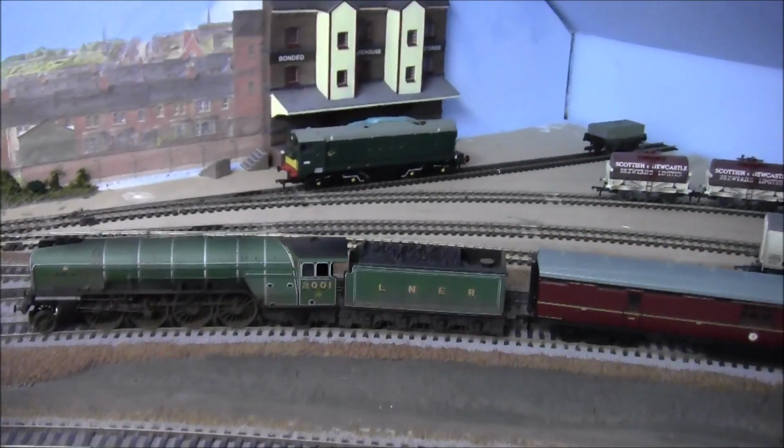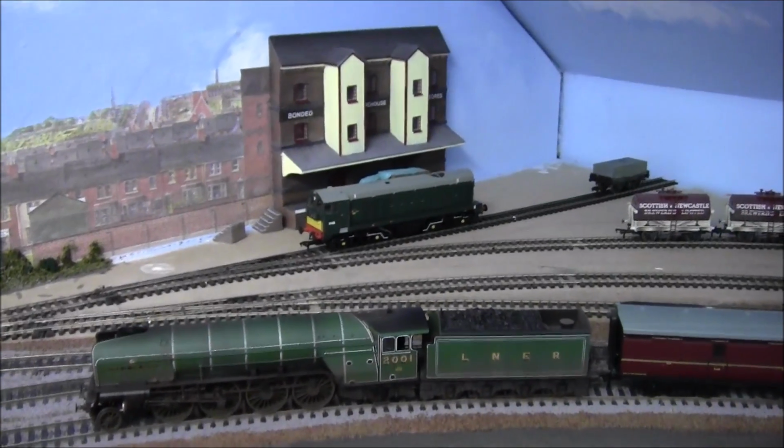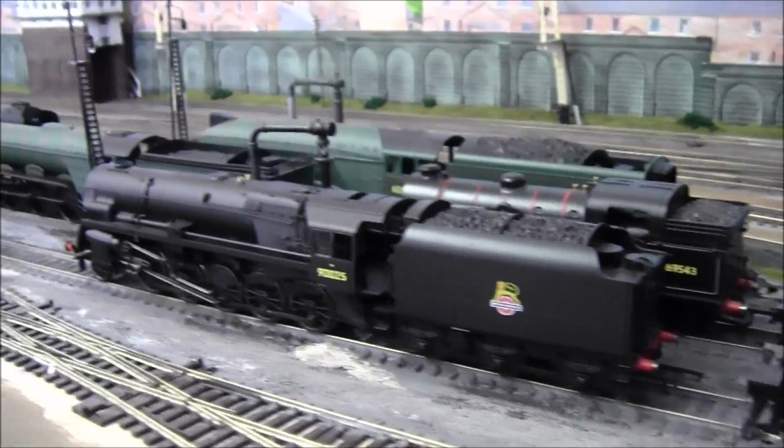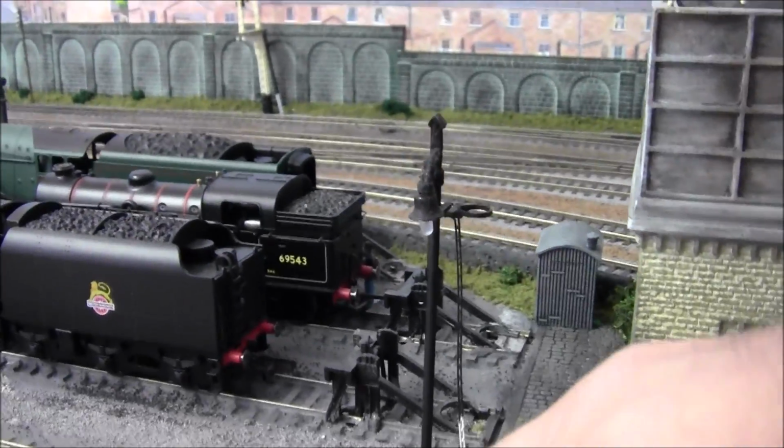So that's another job that needs to be done at some point. But yeah, this area is complete. And the latest addition to this area was this little lamppost here.